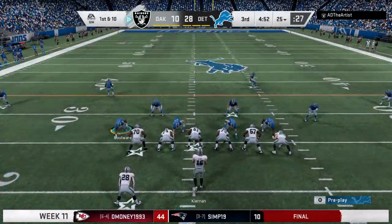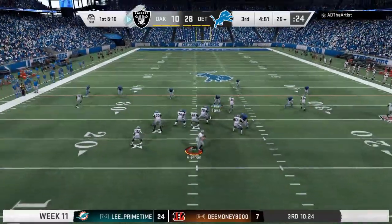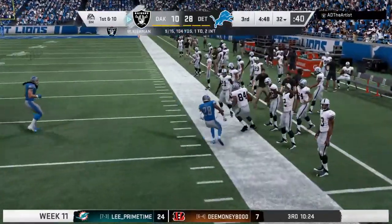The Raider offense set to get this drive started. They trail offense first time to touch the ball in quarter 3, and we'll see what they can do. And I can't wait to see what they have planned.